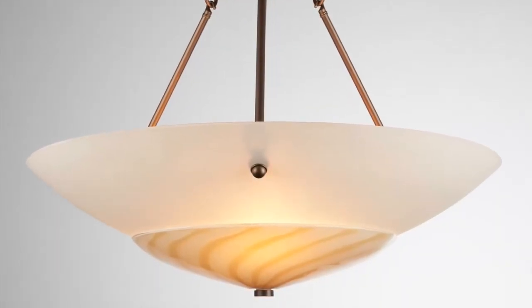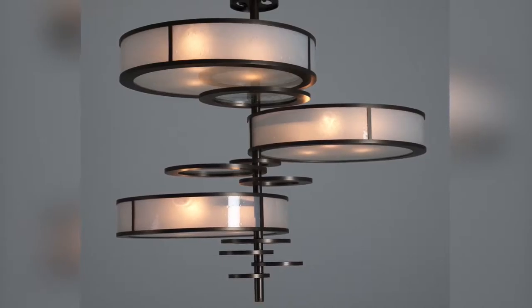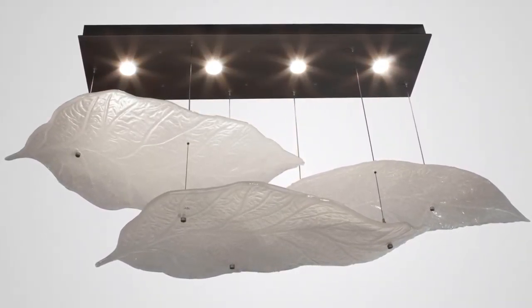Glass is an ideal artistic canvas for light fixtures. It's one of the few materials that combines light, color, texture, and sculptural form in a single medium. Glass is very important to what we do here at Hammerton.